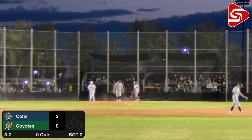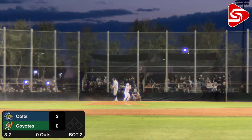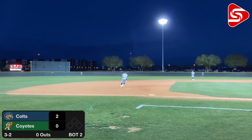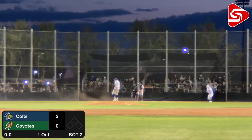Gets him to go after the high one. Count's now full. Aiden Russell, first baseman for the Coyotes. Foul tip, but sticks it in the glove. So he falls behind, but then comes back and gets the K. That's Fike's second strikeout today.